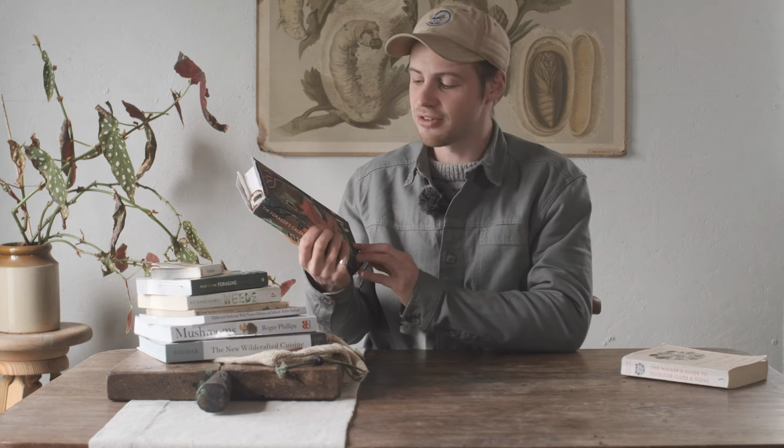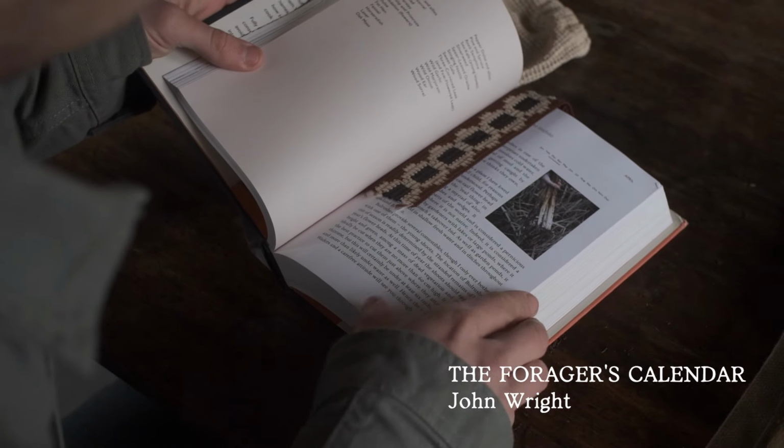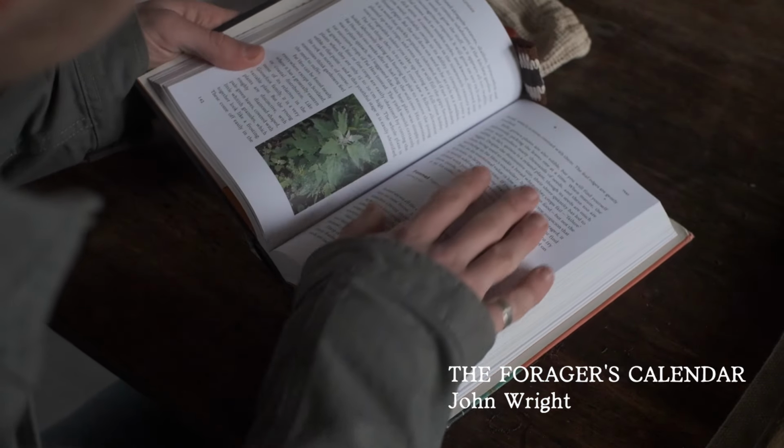So first on the list is this, which is possibly one of the best-selling foraging books ever, certainly in the last few years. I know people that have never even gone foraging before that have this on their bookshelves, and it is The Forager's Calendar by John Wright. Now, John Wright is the eccentric foraging guru that used to make a regular appearance on River Cottage, and people got to know and love him from that, and he's also an incredible writer.